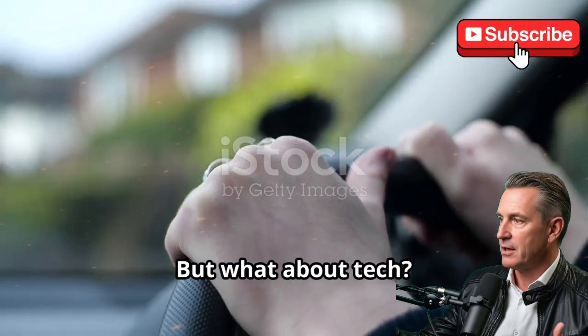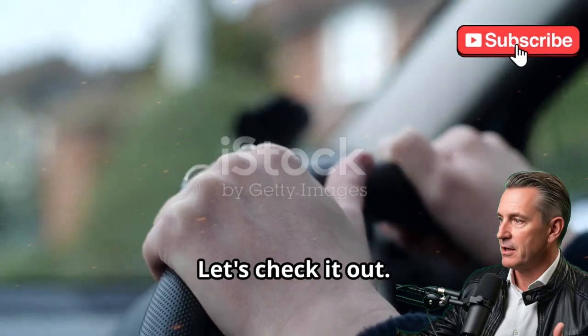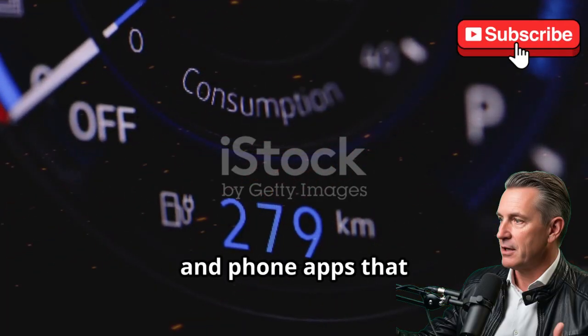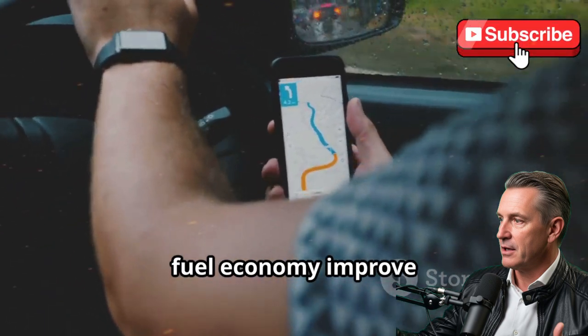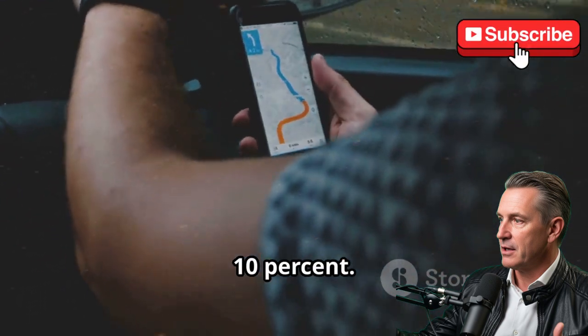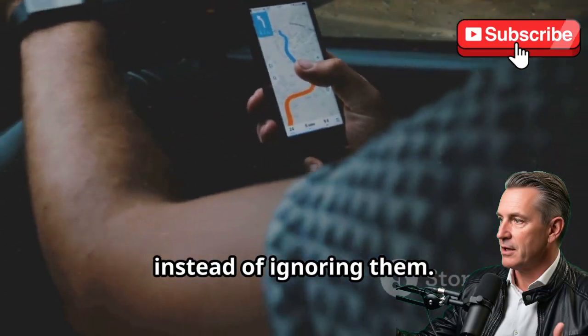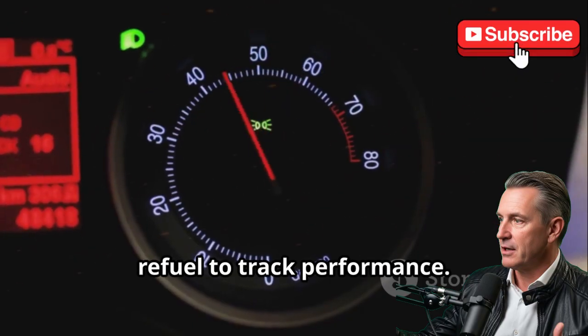But what about tech? Can apps and gadgets help save fuel? Let's check it out. Modern cars come with eco-driving modes, trip computers, and phone apps that track your mileage. Studies show drivers who monitor fuel economy improve efficiency by up to 10%. The solution is to use these tools instead of ignoring them. Practical tip: reset your trip meter after each refuel to track performance.